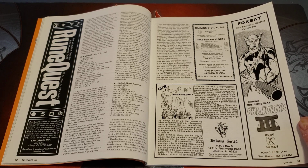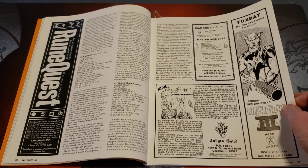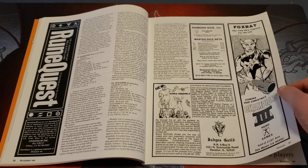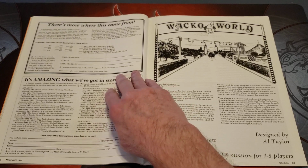Foxbat, I never liked Foxbat in Champions. I'm probably amongst the minority, but never a fan. He was a tongue-in-cheek bad guy. Always had ping-pong ball guns and things like that. He featured a lot in the early Champions.